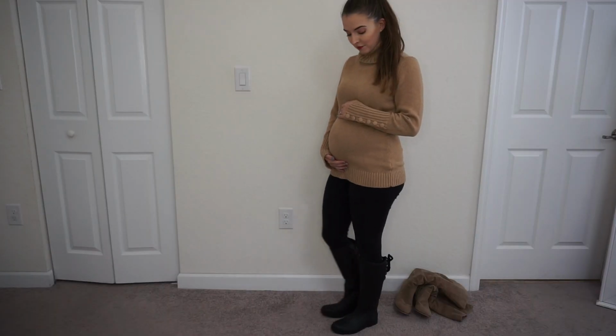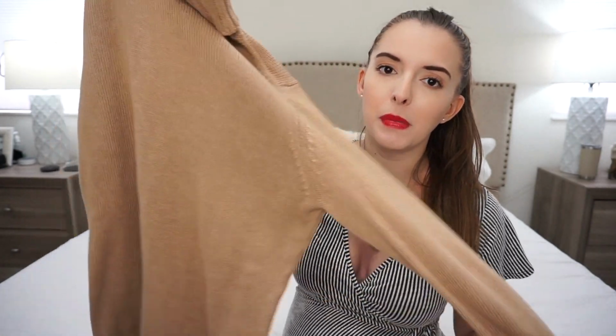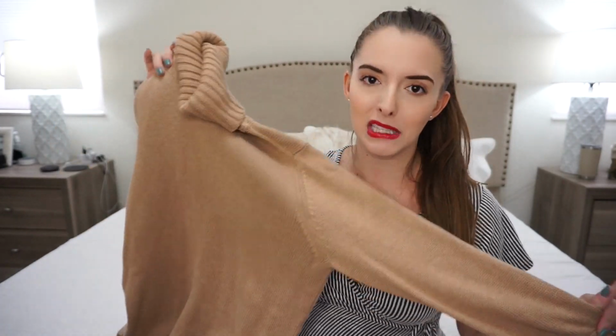I love this sweater. It's just going to be so cozy. And I did go online yesterday when I got back home because I wanted to see if I had gotten some good deals. A sweater like this from Banana is going to cost you at least $60 brand new.